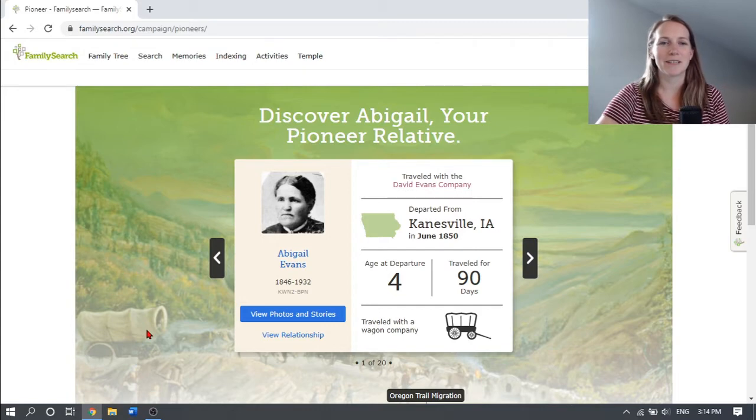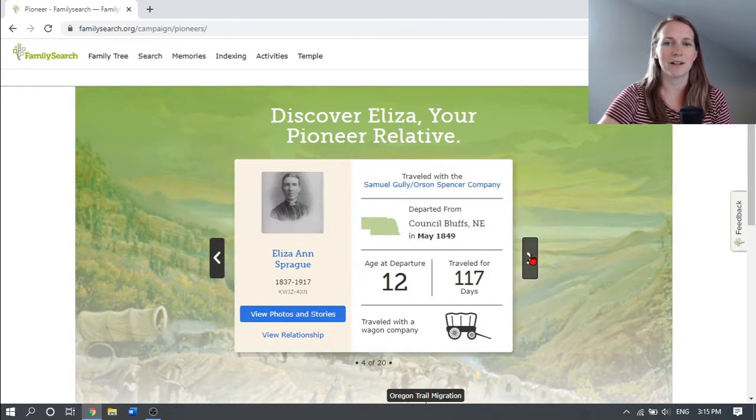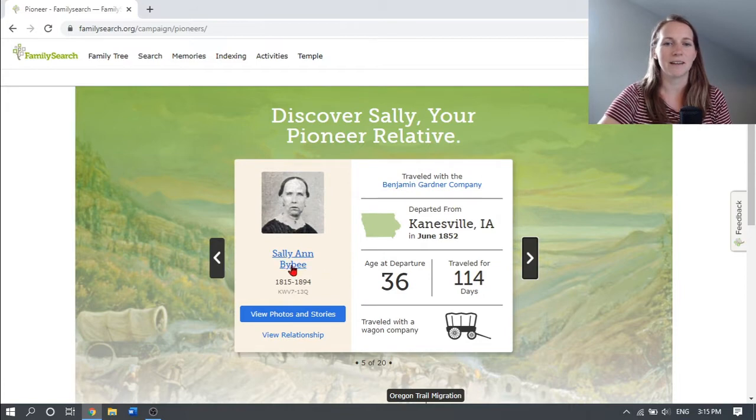Okay, so FamilySearch then scans through your tree and finds up to 20 relatives who were Mormon pioneers. So you can just cycle through and look through all of them. You can see their name, how long they lived, view their photos and stories. That takes you to their memory page. You can view your relationship to them. You can also see what company they traveled with, and we'll go back to that in a second.